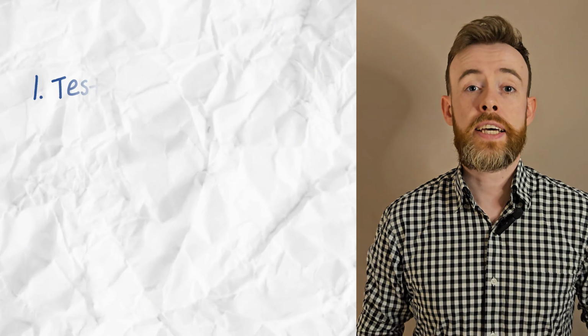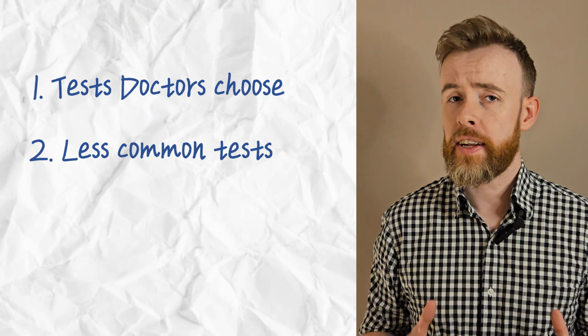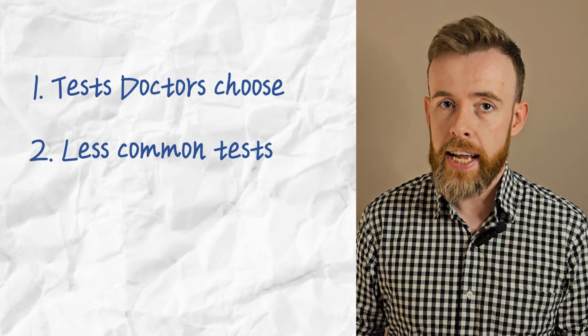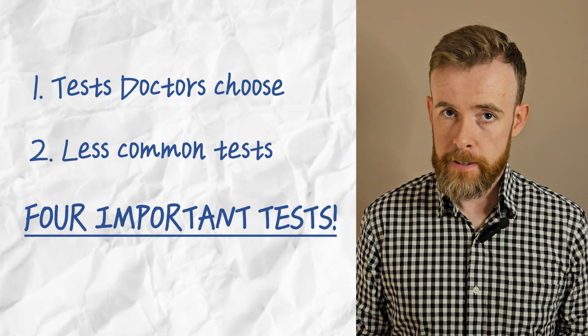I'll try to explain the tests that doctors look at and why they look at them. I'll also go through a number of other tests that are frequently mentioned but rarely actually done. And I want to end by going through 4 additional tests that I think are super important that nobody seems to be talking about.